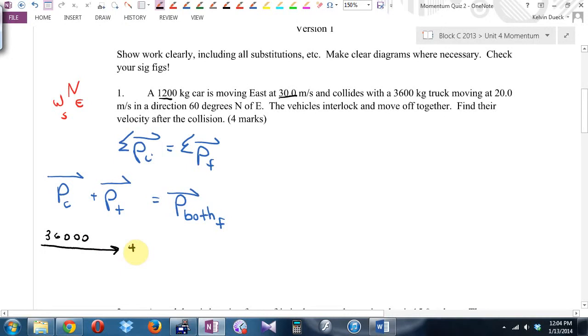Plus, okay, 60 degrees north of east. So there's east. There's 60 degrees north of east. It's going to look like that. And it's 3,600 at 20. You know what? It's 72,000. Now, this is terrible scale. I'll make sure when I actually draw the triangle that 72,000 is about twice as long as that 36,000, I hope.